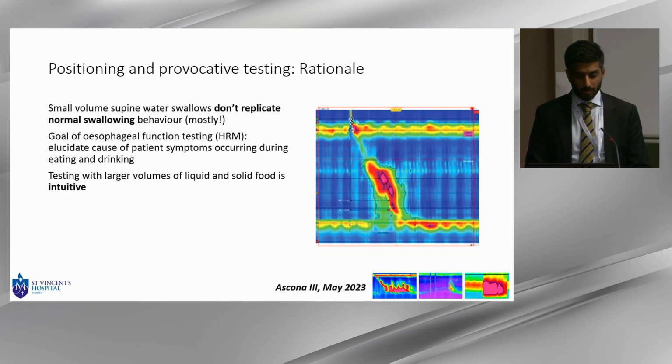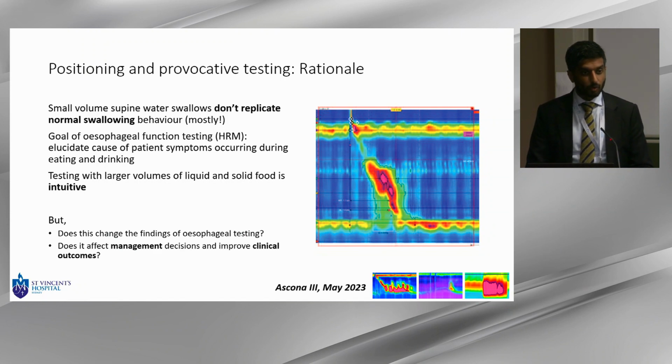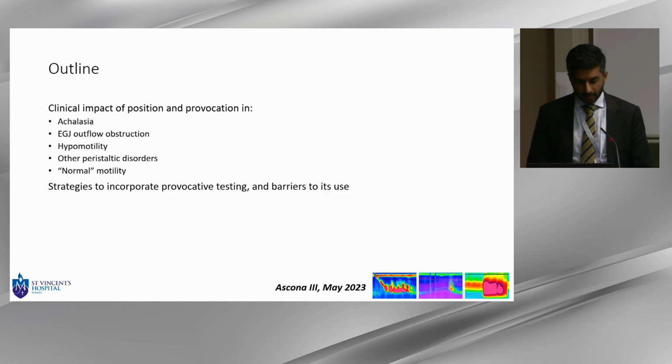So I think you'll all agree that testing with larger volumes of fluid or food is intuitive, but it's not enough for something to just be intuitive. We also have to know, does this actually change the findings of esophageal testing? And more importantly, does it affect the way we manage our patients? And most importantly, does it actually help them? And that'll be the focus of my talk today. So I know I've heard a lot about provocative testing already, but I'll just be really focusing on the evidence showing its actual clinical impact for your patients.